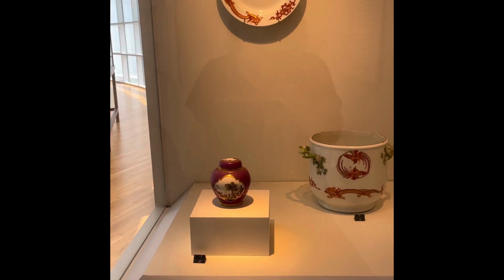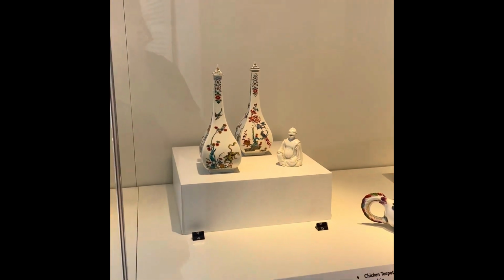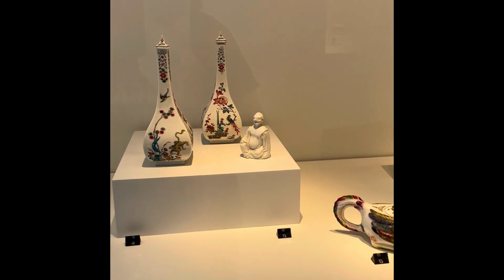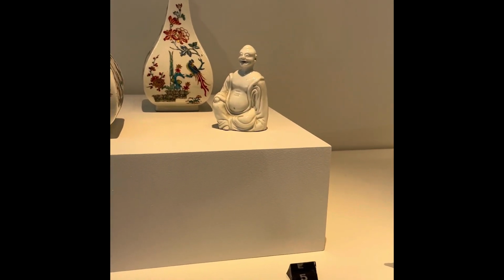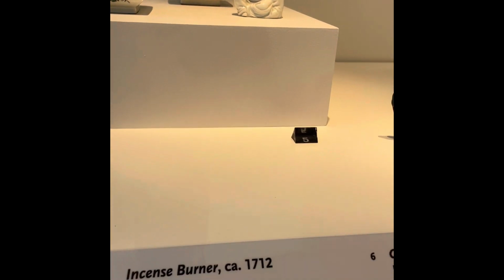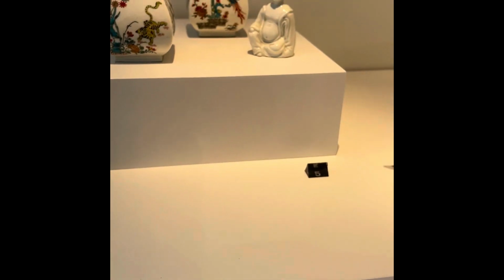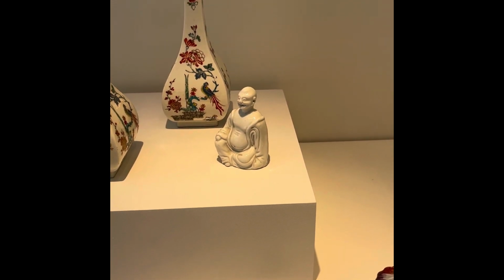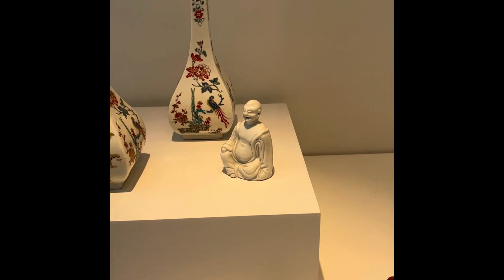Here you have more porcelain dishes and figurines. It looks like that is an incense burner. That right there is an incense burner. Porcelain. I don't know where you would put the incense in though. But I do see holes in his ears and his mouth, so I guess that's where the incense smoke comes out of.